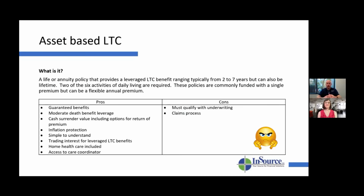Two big cons with asset-based LTC. One, claims process. Again, you just have to work with an insurance carrier. The insurance carrier would work directly with the care provider, but you do have to qualify with underwriting. You do have to provide a history of your medical information. Some carriers might do this on a phone call only. Some carriers might get more detailed and need lab work done, for example. So it is a little bit longer process than if we self-insured and didn't do anything.